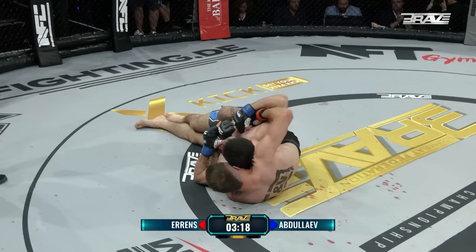Kerrick, question. Auberine walked away with the 10-8 round. Can you make the argument that due to the dominance from Jarno taking it back and retaining back position with the submission attempts, he potentially has a 10-8 round there? That was potentially a 10-8 round, but I didn't see any submission attempts or heavily damaging strikes that were close enough.